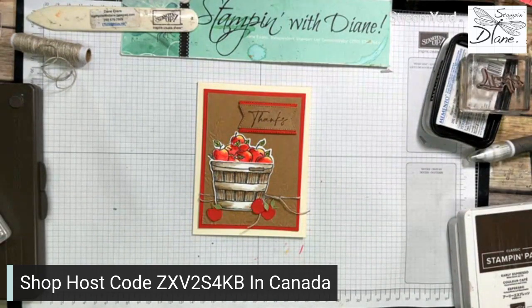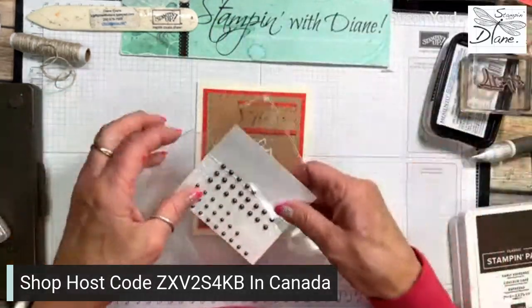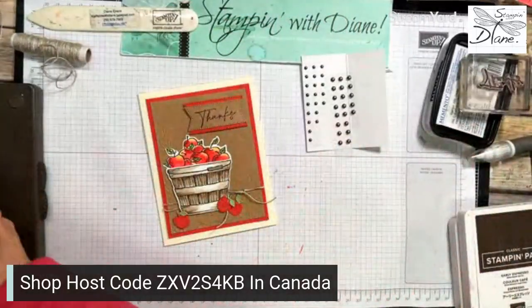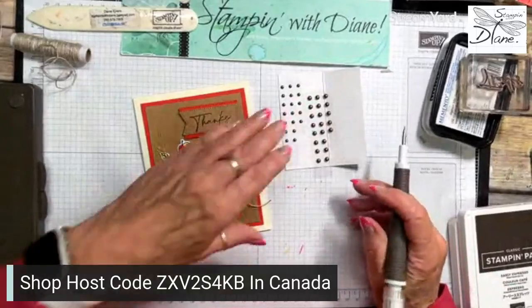Oh, you know what? I do have them here. So these are the ones I'm talking about. These are the rustic metallic things. So let's go ahead. That's going to kind of go with this rustic sort of look. Let's see if we want those on there.